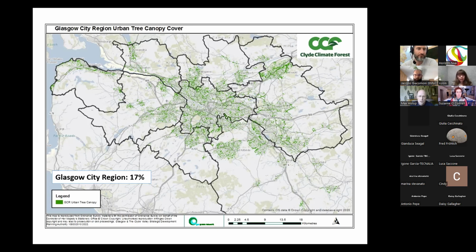Now that's interesting because Forest Research's research recommends that we should be striving for a minimum of 20% tree canopy cover in cities within the UK in the face of climate change. So there's work to be done. 17% isn't good enough. We need to be striving for 20, and indeed many people are advocating much higher levels of tree canopy. 30% is one figure which is being promoted at the moment.